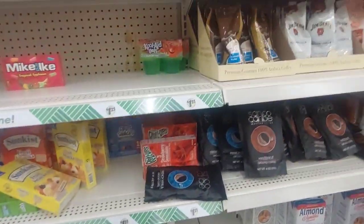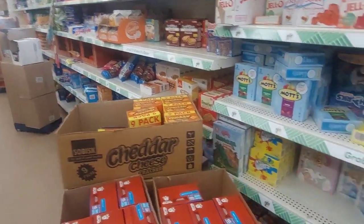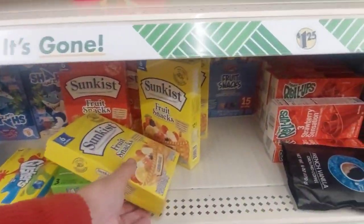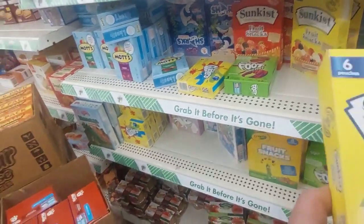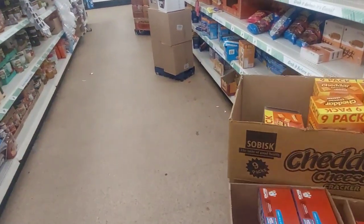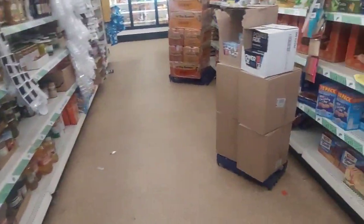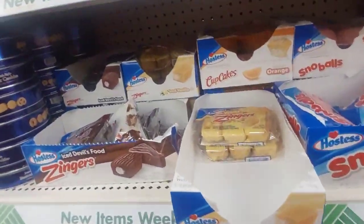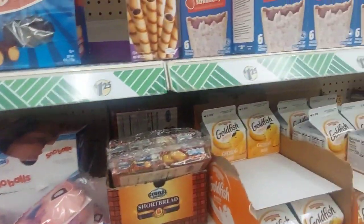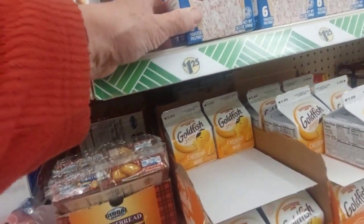They've got coffee, all kinds of packages of coffee. Fruit snacks. That might be good. Six of them. Oh, extremely high calories. Pop-Tarts.